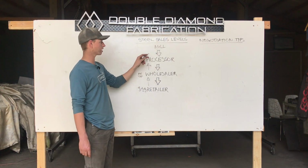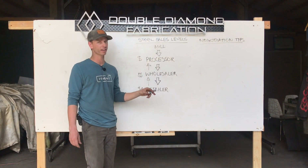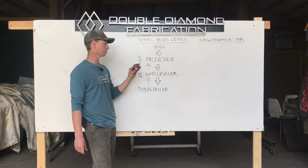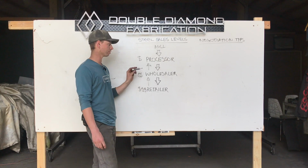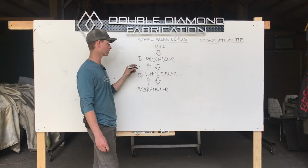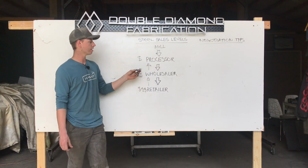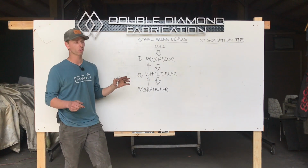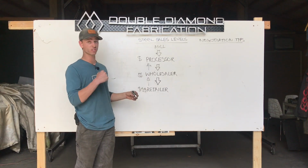So this is where you want to go if you're buying a lot of something. If you're buying tons of plate, tons of tube, that sort of thing, usually like 2+ of whatever per week, you want to go all the way up to the processor because they're going to be the cheapest. So a couple good ways to tell and find out who the processors are is oftentimes on steel sticks or plates, the processors will stamp their name on it.